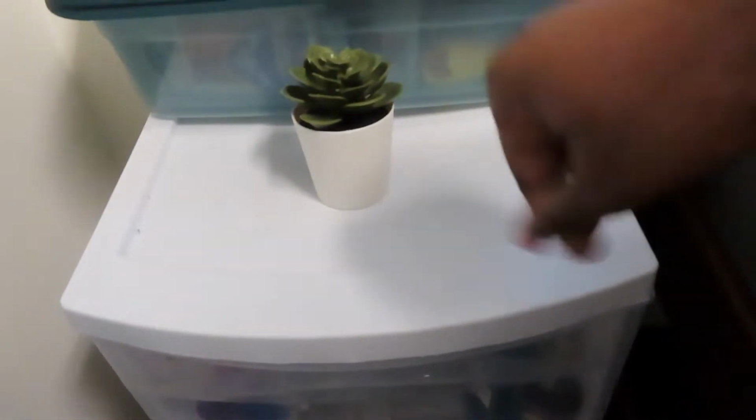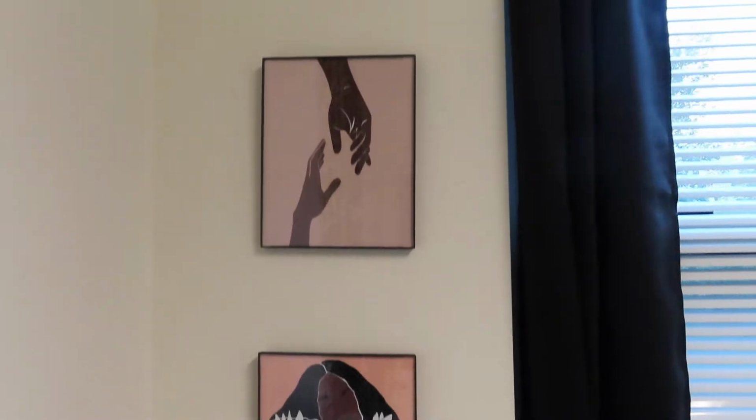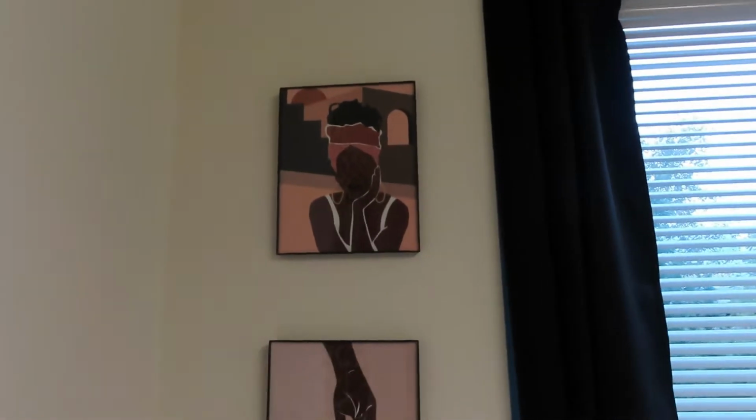Okay, and then in this corner, this stuff has to go back to Raleigh, so ignore it. But I have this. This is really for storage. I have extra hygiene stuff in here. This needs to go under my bed. I'm just too lazy, even though I could just slide it right there. A random plant first. I got these off of Amazon. I think they're super duper cute.